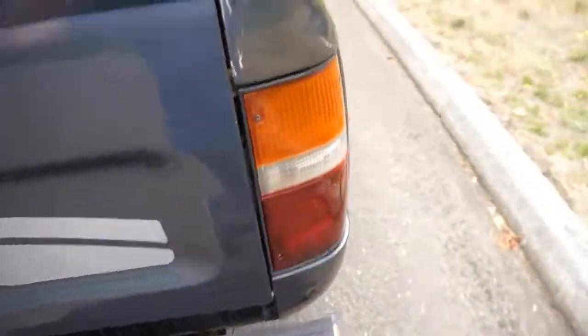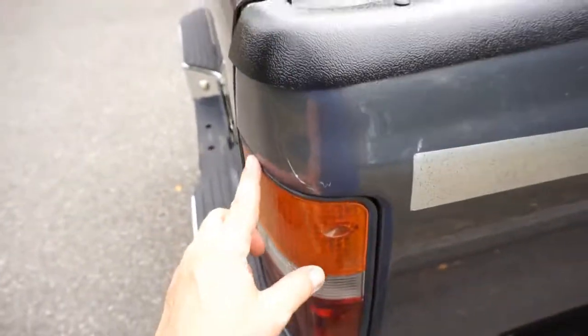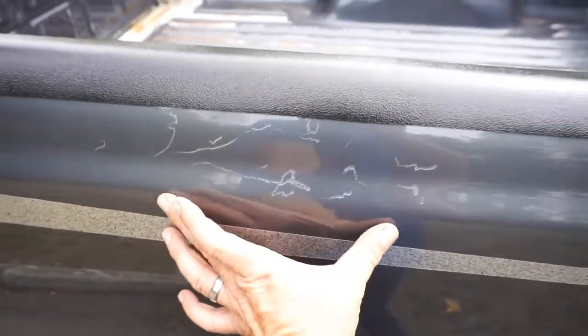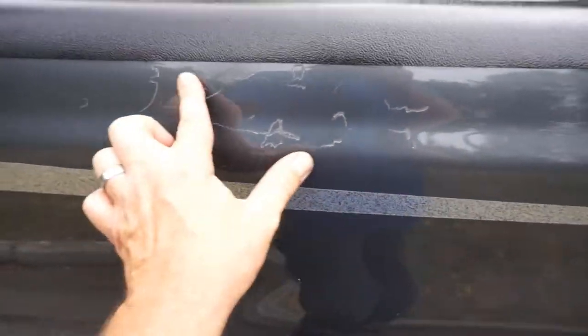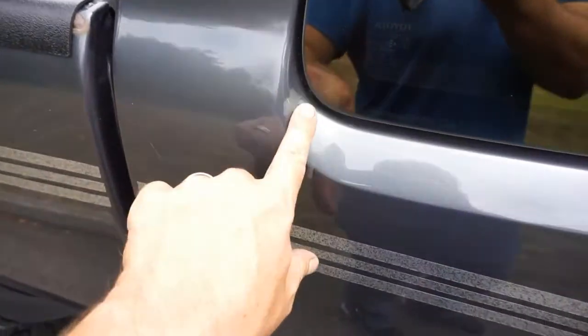Tailgate shuts nice. Both tail lights got good color. A little bit of scratching and fading, but again, you got some side loading scratches here. This is the worst of it on this truck. You have some weird scratches here. A couple right there, and then it looks like some tree sap may have dripped on it, so you might be able to get that out.